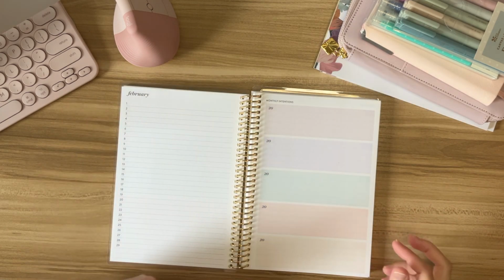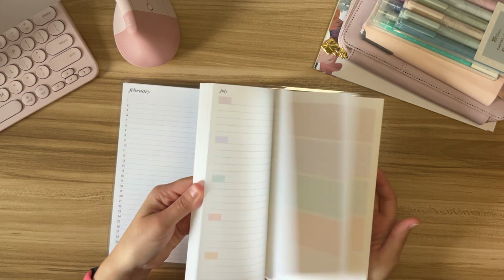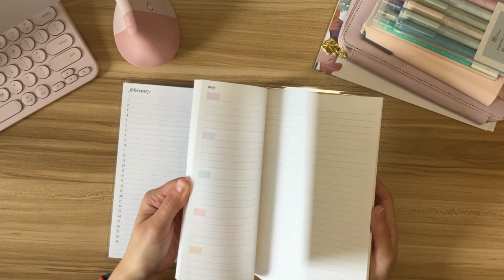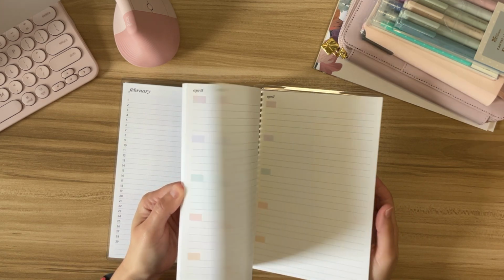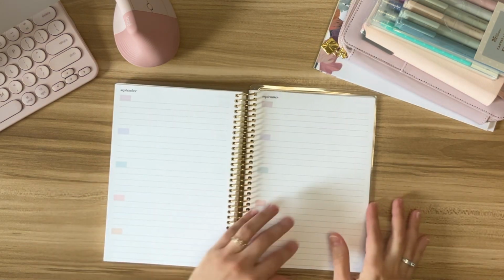So then it just jumps into the next month. So that's the entire way this is laid out. September, July, June, May, and then the smell. The smell of the paper.